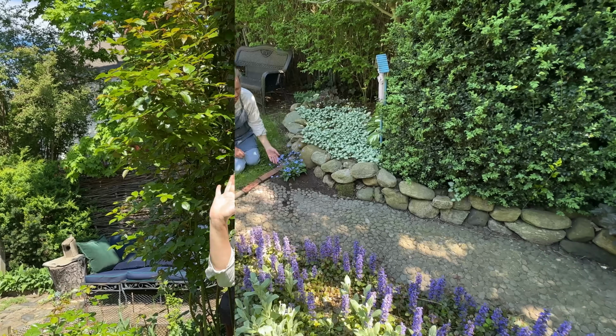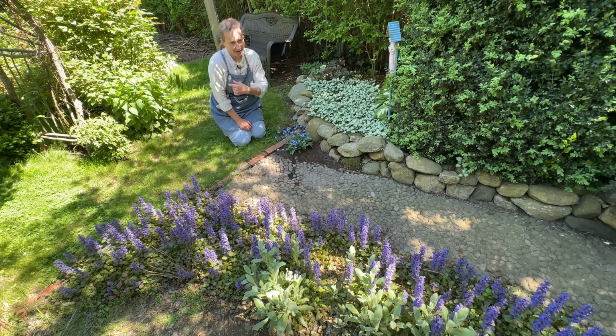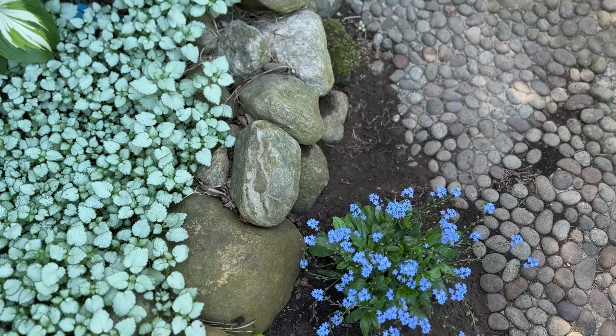I can't wait. Look at my forget-me-nots. I bought them also from the nursery. My fake forget-me-nots here, which I was thinking were forget-me-nots last year. They're not, they're just weeds.